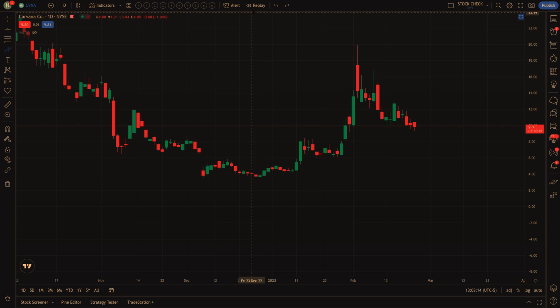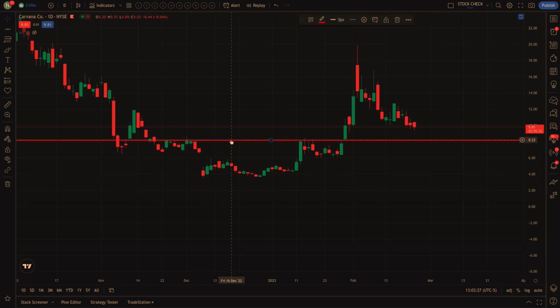To understand a true turnaround in any financial market, but in this case it's time frame specific as well, we're looking at the daily candles. You just want to find the previous level of resistance after you find a base. Really simple, guys. Right there, $8.19. That's simply the top range of the base that I found.